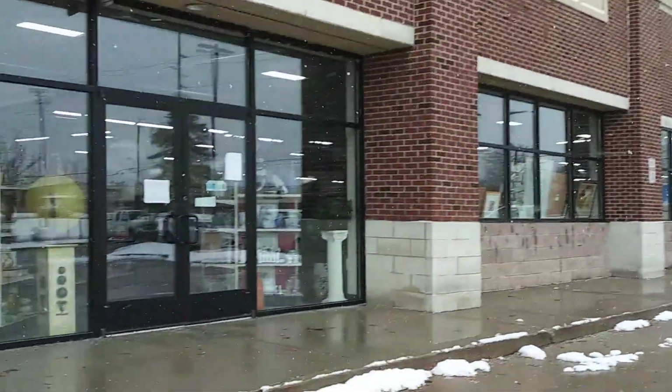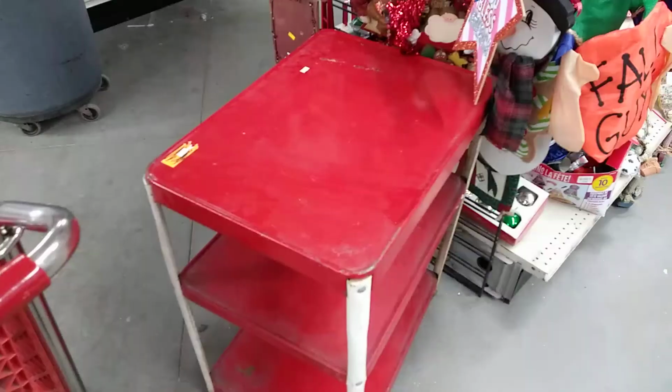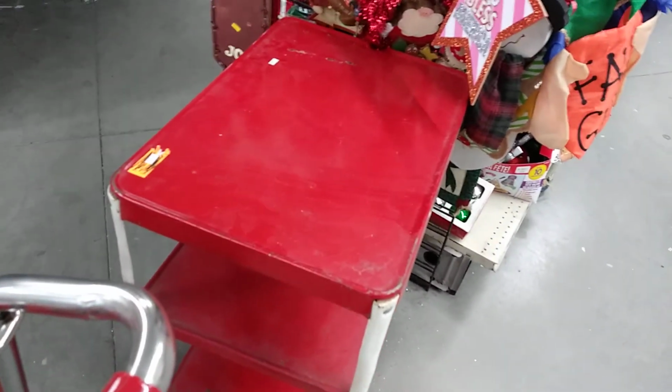What in the world is that thing? Do you see it? We gotta go check that out. Possible first pickup. There's a little bit of an issue with this leg, but I think Rich can bend it back. It's $12.99, I think.